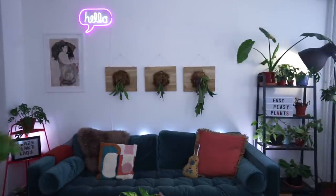It does fine in low light, but if you want it to flower when it matures, you really need to give it a lot of bright, indirect light. With all Hoyas, that's usually the case. Hoya Krinkle 8, neato plant, easy peasy plant. Get yourself one. What's next?